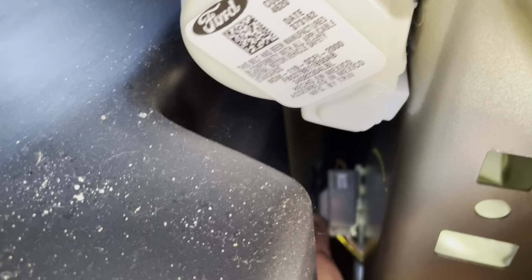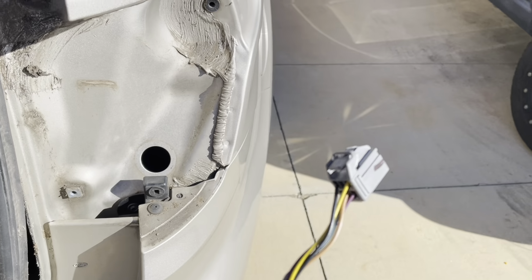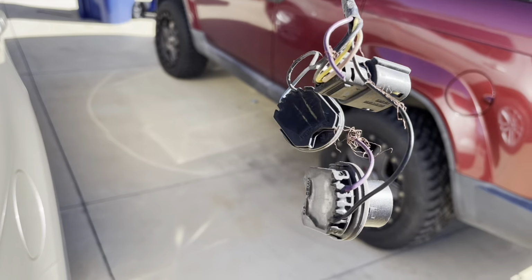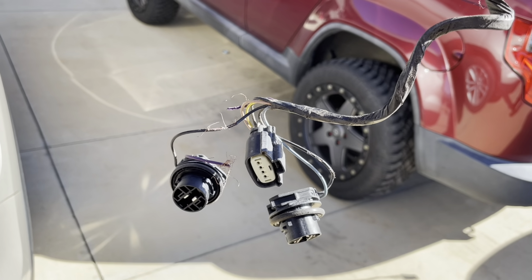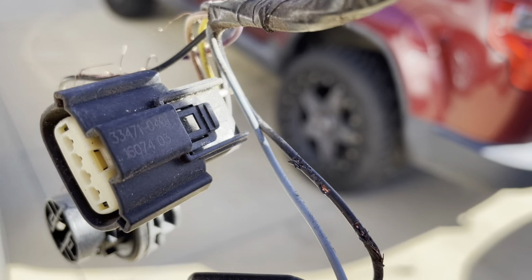Okay, with all that moved and out of the way, I can actually get to, there you can see it. And let's see if I can get it unplugged. I don't know if I can get it unplugged in camera frame or not. Well, that was annoying, but it is out. And as you can see, it's been mangled. We could have definitely fixed this without having to get a new harness. We could have done some splicing to get these back together. But you know, some people want what they want. But yeah, definitely, you can see where it's chewed up.